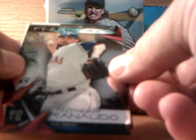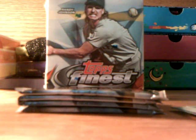Okay, we've got Freddie Freeman. I believe that's, okay, Jose Fernandez. There's a green tint to it. Anthony Ranaudo, Finest Firsts. Corey Kluber and Yoenis Cespedes. Matt Holliday. Dalton Pompey. Generations. Mark McGwire.